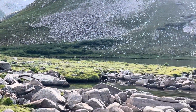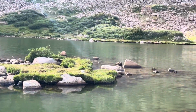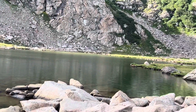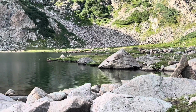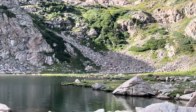Here at Herman Lake, about 12,000 feet. We're camped about a mile and a half back, 1.6. It's about 5:20, I think. 5:45. And we're gonna head back and eat dinner.